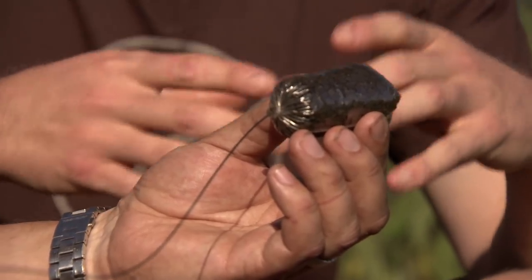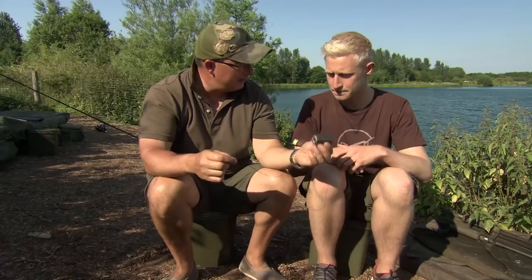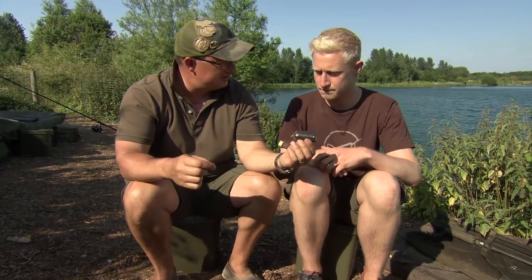Bang, you've got it. So if you've got a big bag, they get too preoccupied around the rig, and then it gives them time to suss out what's going on. Right, so basically, a mouthful of food. A mouthful, yeah. It must be easier to cast when it's smaller as well.